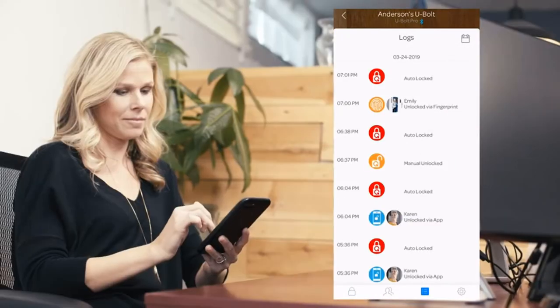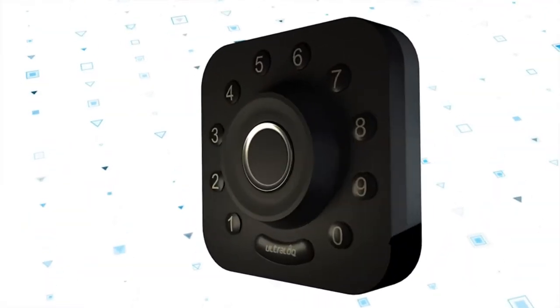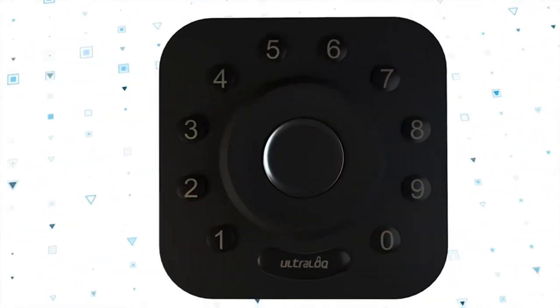Auto unlock and auto lock, unlocks when you arrive with your smartphone in your pocket using geofencing technology. Relocks automatically for added security and convenience.